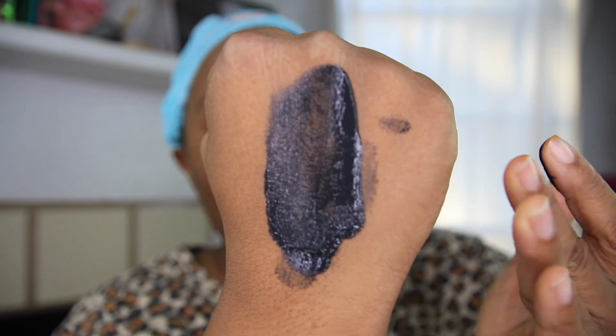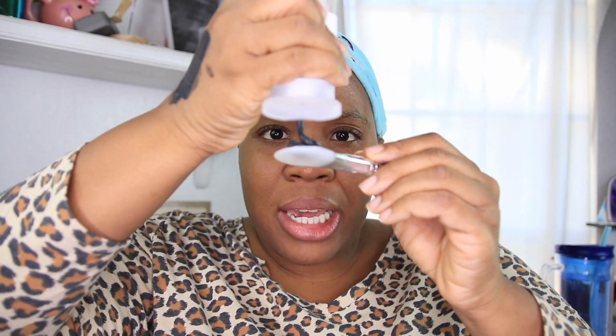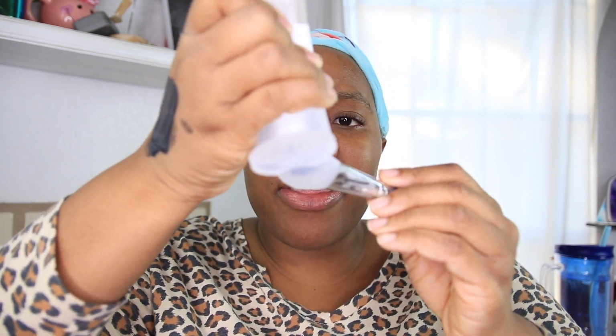It's pretty thick and grainy. It doesn't smell like anything. Oh my god, I told you this was about to be messy. It doesn't really smell like anything. Let me go get a brush, because this is about to get messy. Okay, so I have to get a brush because this mask is, woo, it's really thick. Like, can you guys see it? I have a hard time getting it out of the container.